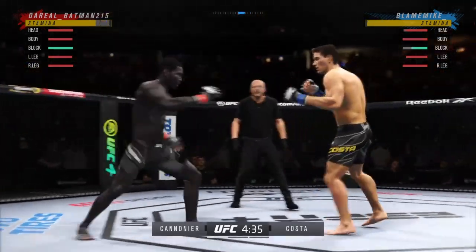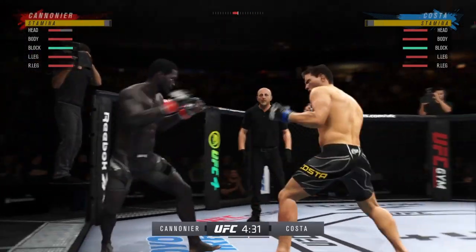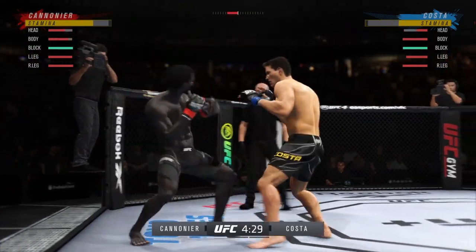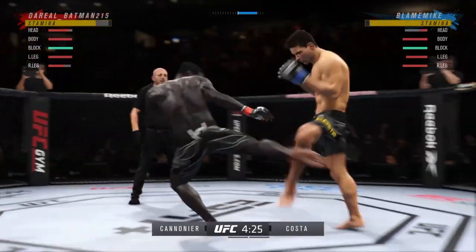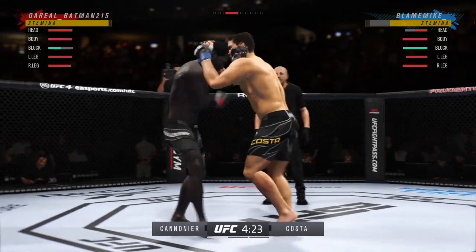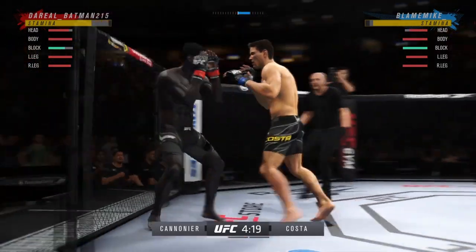Oh, effective strike there by the Alaskan Jared Cannonier. He comes through with a big knee. Oh, big left. Outstanding! Oh! What a fantastic strike to throw at the exact right moment. He deserves this moment. We'll finish this fight.